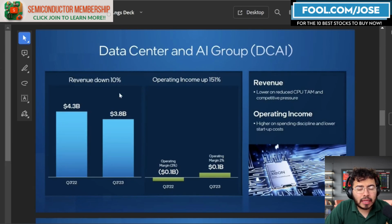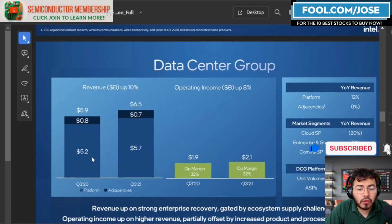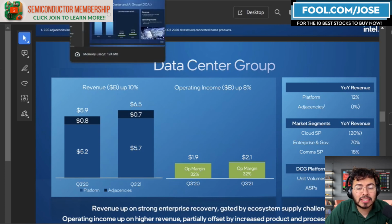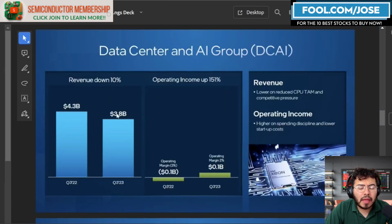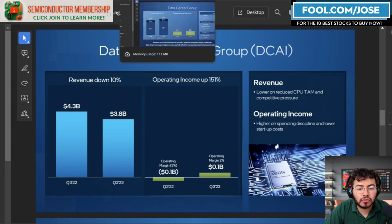But we can see how Intel has actually lost a lot of market here, where a year ago that market was $4.3 billion, and the year before that it was actually $5.8 billion. So Intel has really lost a nice amount of market share here in the data center CPU. And that's why we're seeing Intel really trying to focus on creating those new chips, on being on schedule, because they have to stop the bleeding and pick back up and grab market share here in the server CPU space.